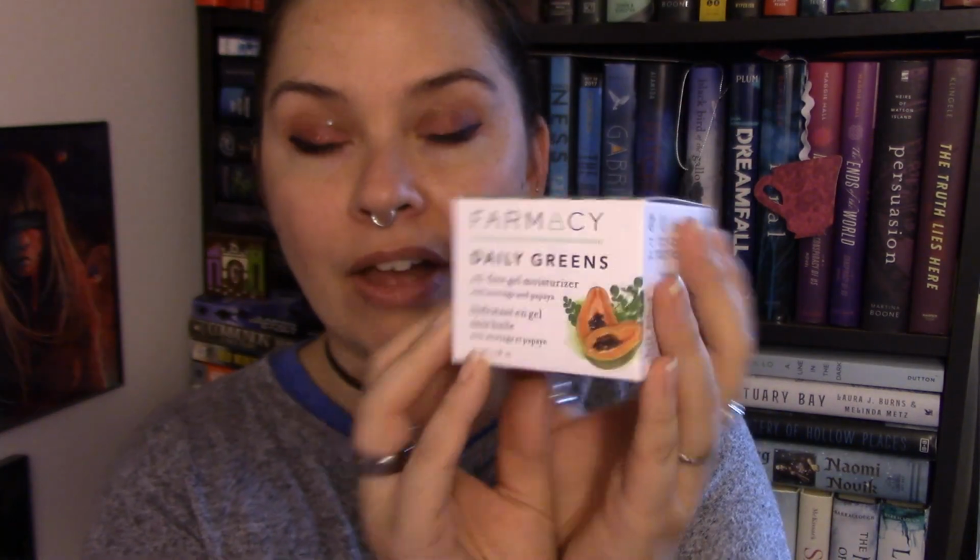The next thing I want to talk about is Pharmacy. This is Daily Greens Oil-Free Gel Moisturizer with Moringa and Papaya. I have a couple of the Pharmacy makeup melts. I put it on in the shower and just kind of softly rub all of the makeup off. It takes off the makeup very well. It doesn't burn my eyes. And it's good for the mascara and eyeliner.